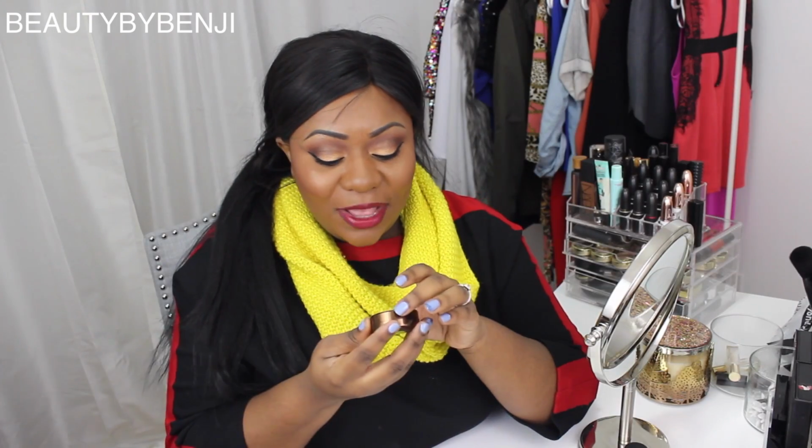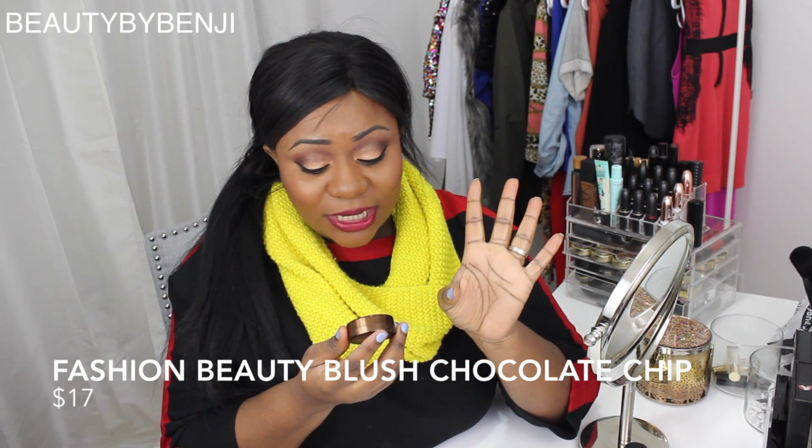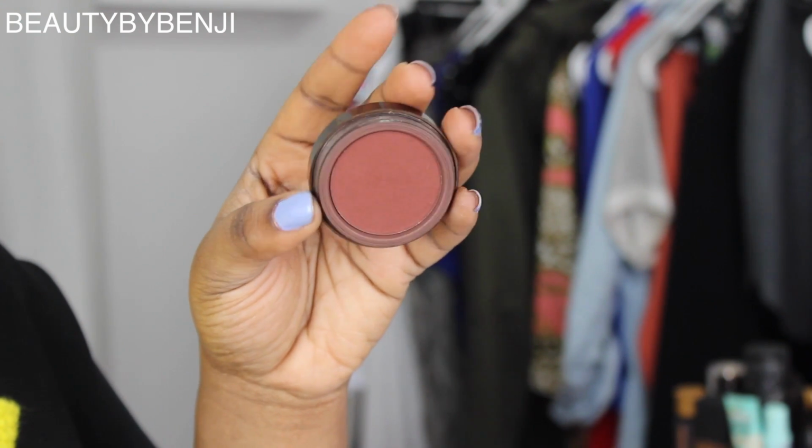Next product I want to talk about is the Fashion Fair Beauty Blush in Chocolate Chip, and this is what it looks like. This is also a late discovery that I had. I didn't start using this until I want to say maybe September, October. I'm going to say October, and I'm so glad that I discovered it.